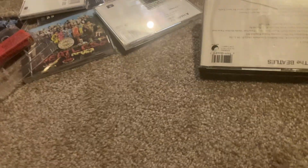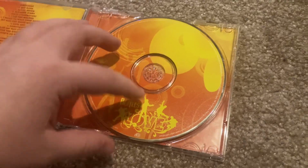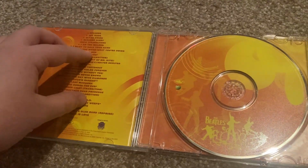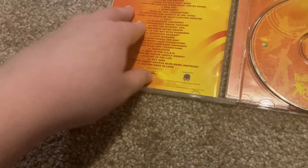God damn it. So, fucking on this. This is the best one. You get the name, the copyright, the title, the track list, all the copyright down here. You get the disc, which just has the name of the band, the copyright, and the title. The track list is right next to it, and if you need it on the back, then it's there, like I said. And the disc is just a disc. That's all you need.